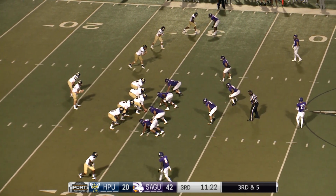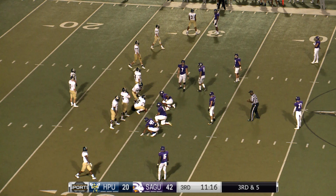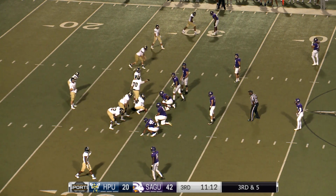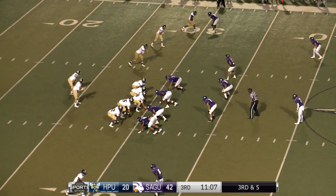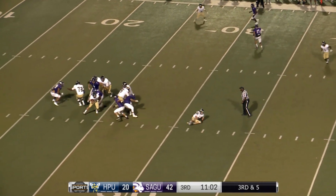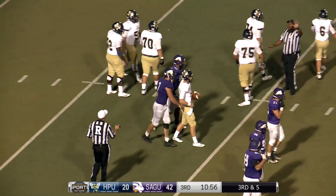3rd and 5 up at the 30. 3rd and 5, Monteith. 3 receivers out to his left with Batten in the backfield with him. Monteith takes a snap, fakes the handoff. He's looking to throw. He's got to roll out, and there's the Lions defensive line. They bring 5, and 3 of them get to the quarterback.